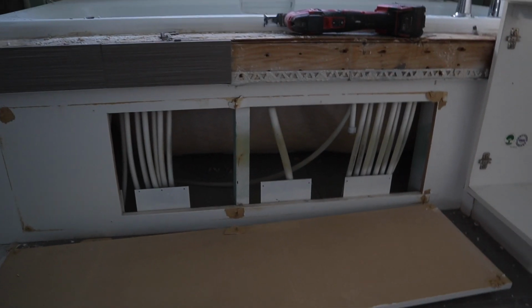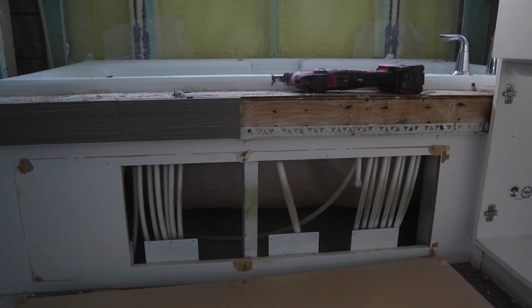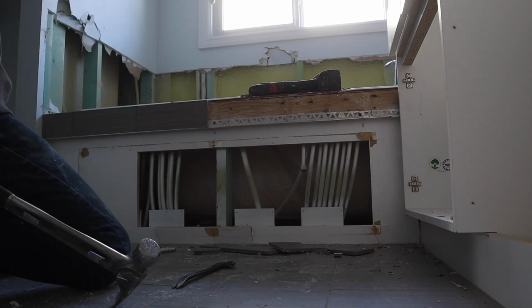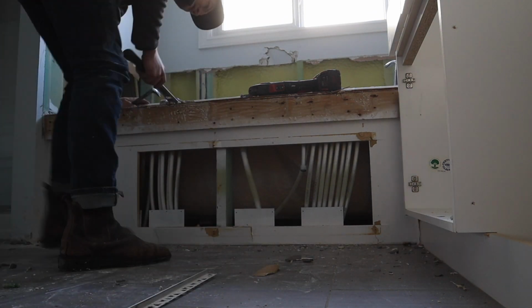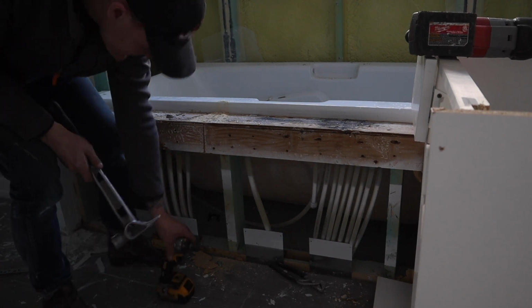That is not at all what I wanted to see. What is all of that plumbing for? Where does it go? It's not a jet tub. It's just a standard bathtub. Where does all that plumbing go? Huh? See how much of a pain it is to get this out of here.